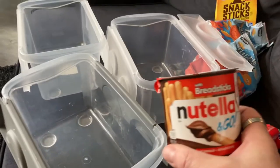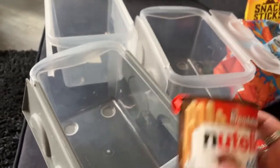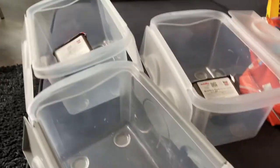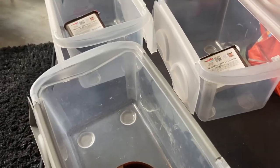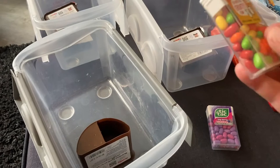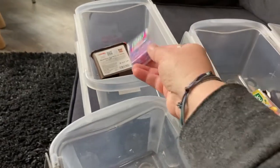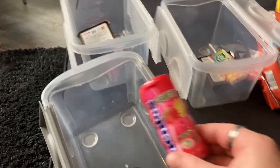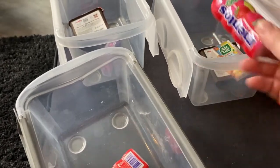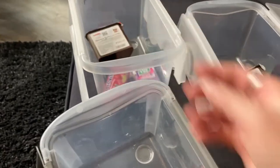So I have a Nutella breadstick and little dipper thing for each of them. Tic Tacs are fun. They're just small little candies. So I have a Tic Tac for each of them. They had different flavors. Got a little thing of gum for each of them. Those are all the same, so at least they won't fight over those.